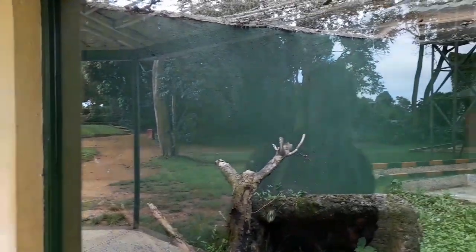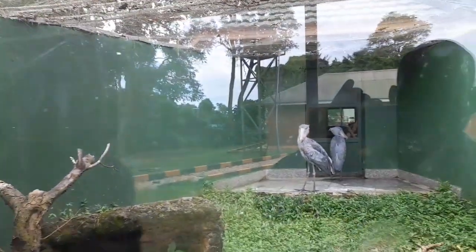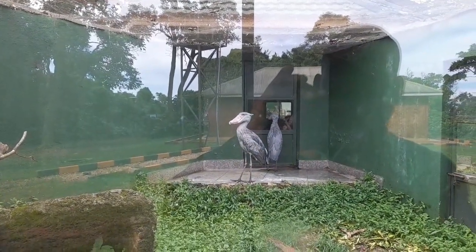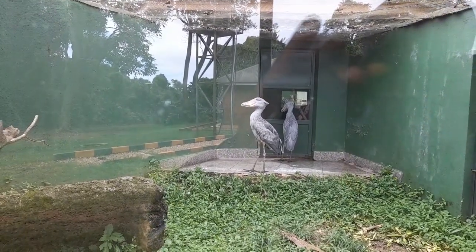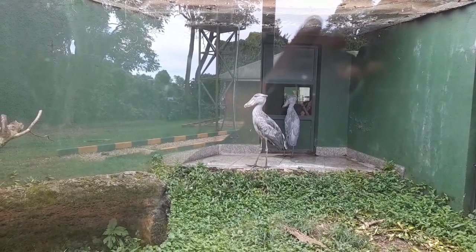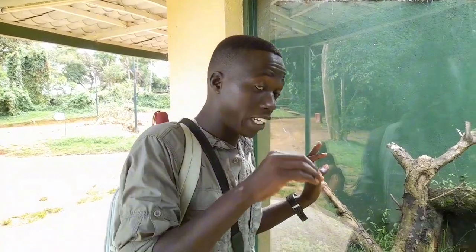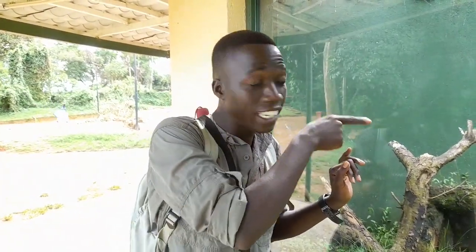Not only that, these birds are believed to have been there ever since the dinosaur eras. The shoebill is the only living dinosaur, because of the size and all that. They have a clattering sound, that is what we call clattering. It is a form of communication that these birds do. In Uganda, where you can always see them, especially next to Entebbe, there is a place called Mabamba. Mabamba is where you can sight these birds.